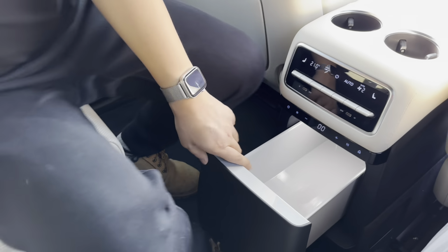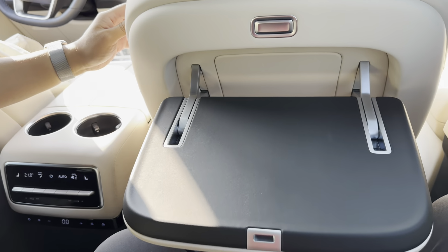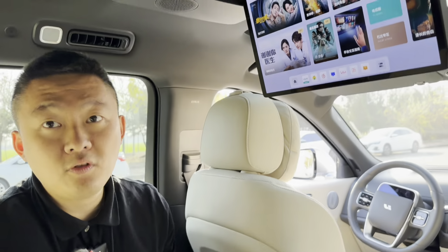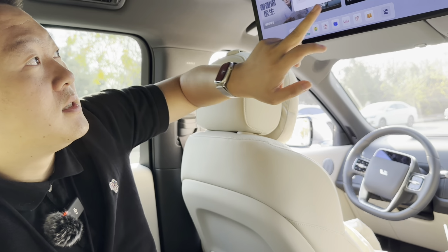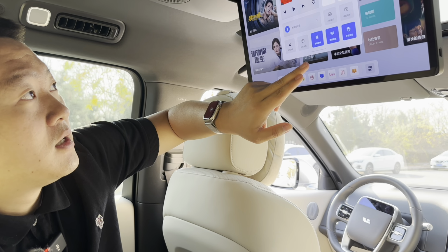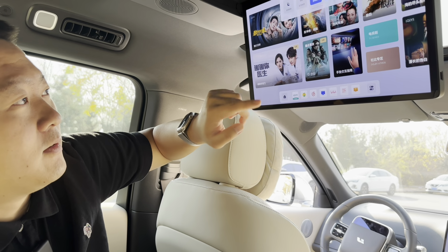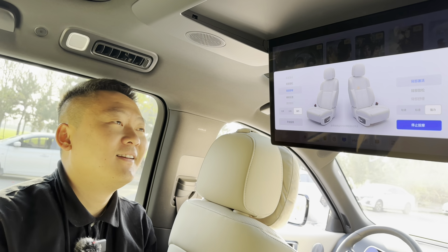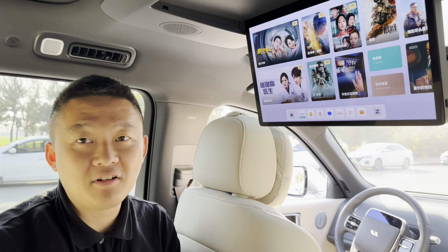All right. So during lunch break, I come to my car, and I use the table to eat, right? And then I take a nap in here. Sometimes I watch a movie, or take a nap with the seat massage function. Where's the seat massage? Oh, it's right here. With the seat massage function, I get really, really refreshed after I take the nap.